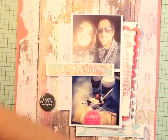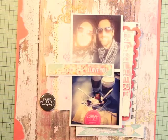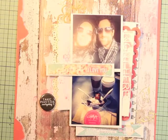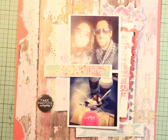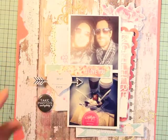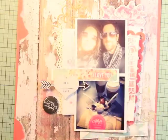I'm using the Webster's Pages stickers, I believe, and I really love bringing in a little pop of turquoise. So the bottom flag says, find something to love, or I'm not sure. It's not in front of me, so you're going to have to forgive me, but I love the saying on it, and I love that it's a banner shape, just like the other wood banner that I'm going to put in there. I love this chipboard piece.